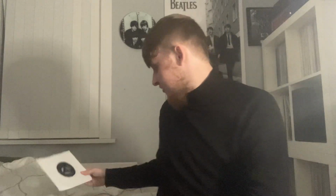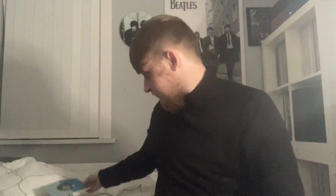And again, common theme, staying with this single, I have got the US one. Unfortunately, my sleeve is a little bit ripped there, but I'm still happy to have the original Liberty sleeve. And of course, the B-side is So Lonely. So yeah, that's my US copy.